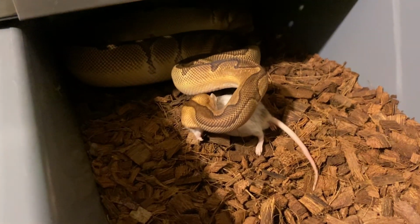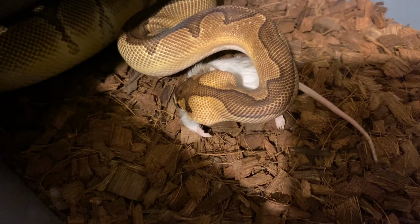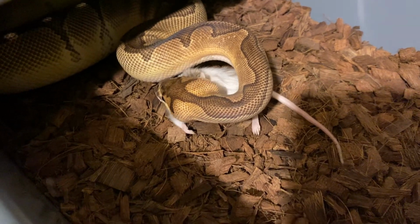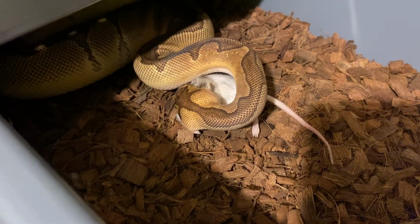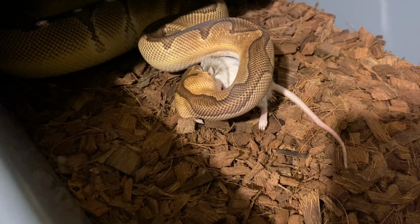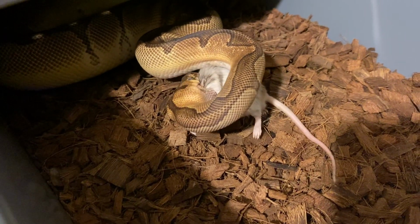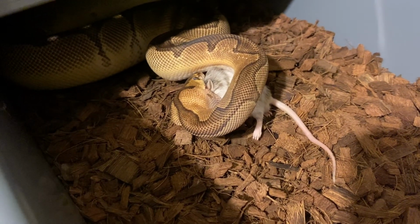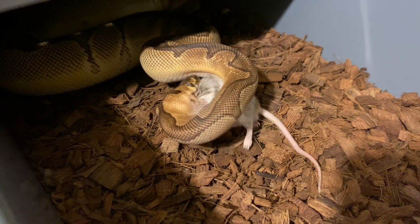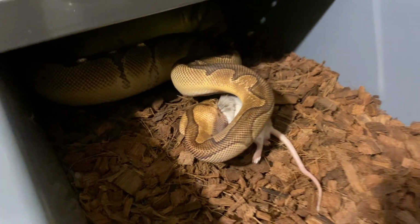So as you can see, she's already starting to eat it. Okay, and I'm not going to bother her until she's at the last quarter of the rat, almost done. That's when I'll go ahead and try to place her in a way where I can get the rat positioned so she can just keep on eating that rat.